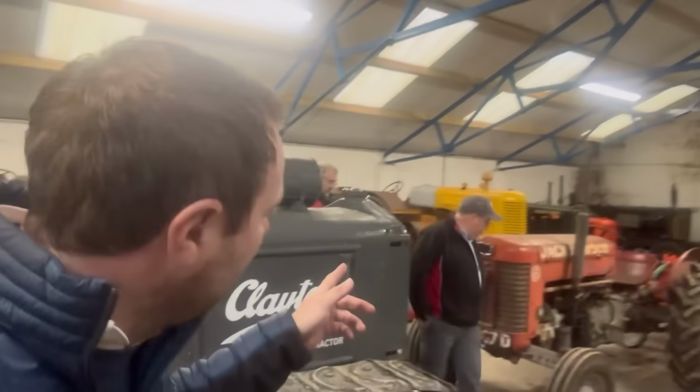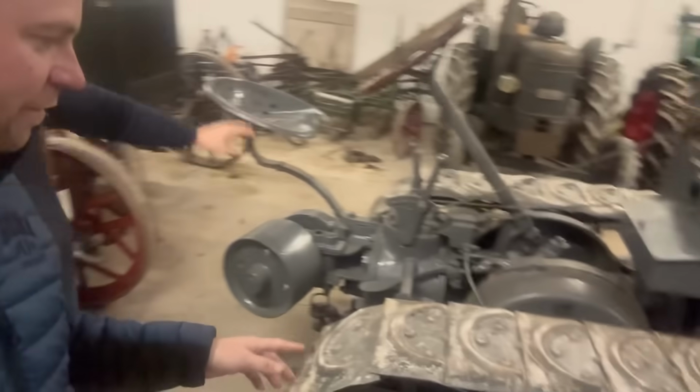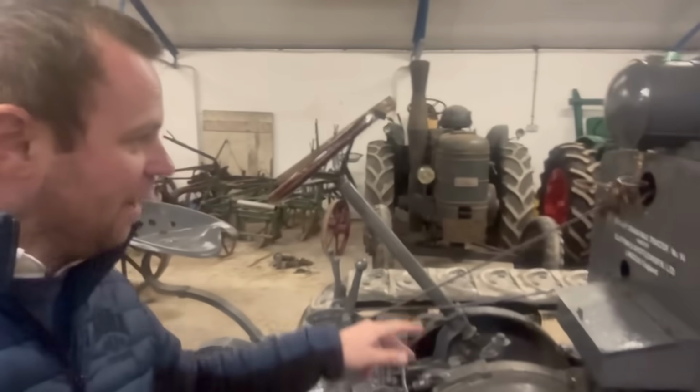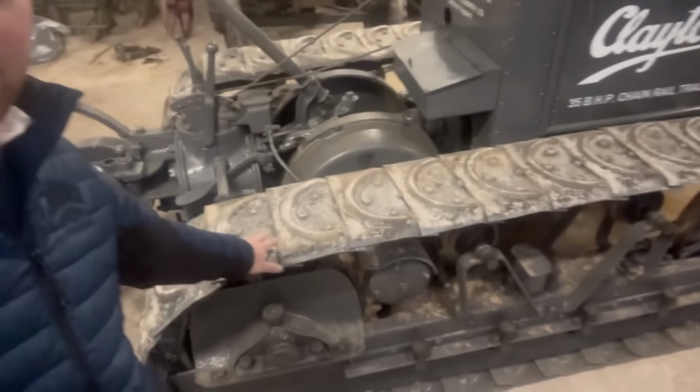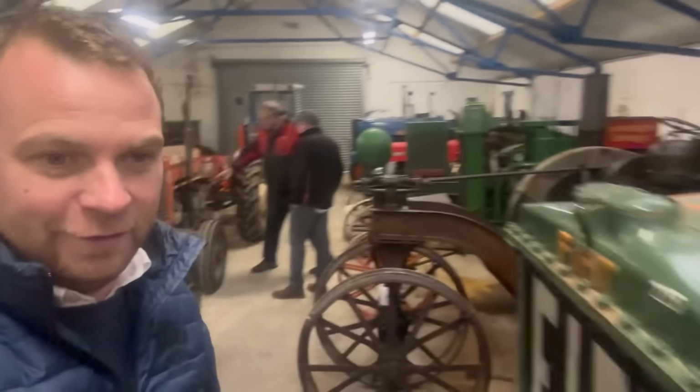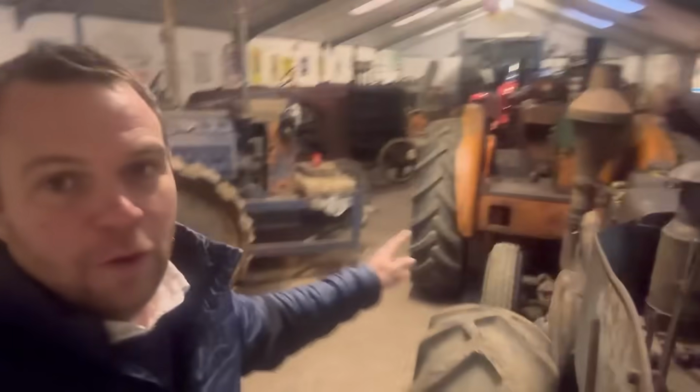Dave's just having a look round John's collection. I'm going to quickly just show you this one because it's dead interesting. The tracks have got horseshoe cleats on it because at the time when the tractor was invented, they believed horses had the best traction. So they made the cleats on the tracks horseshoe shaped. But there's a raft of tractors in here from all eras, mainly a long time ago. And then there's another shed full of them here. So next week when we bring that Valtra back, we'll do a video around here and show you them all.